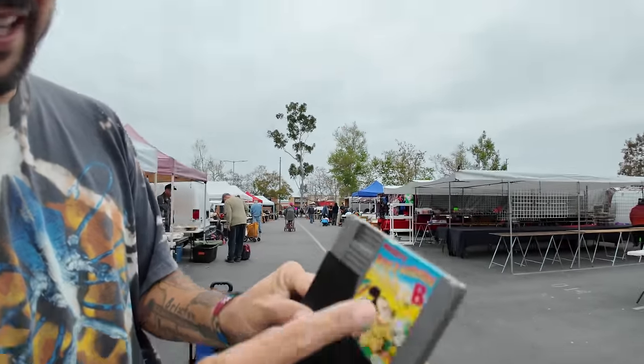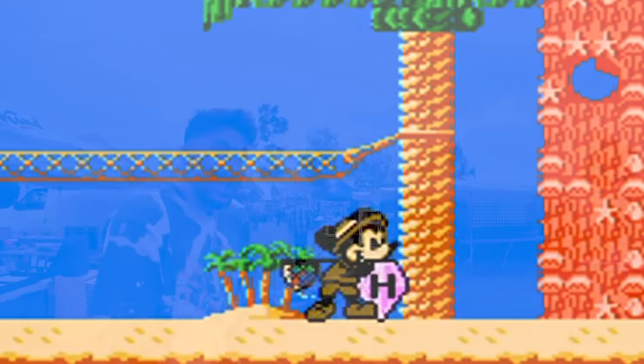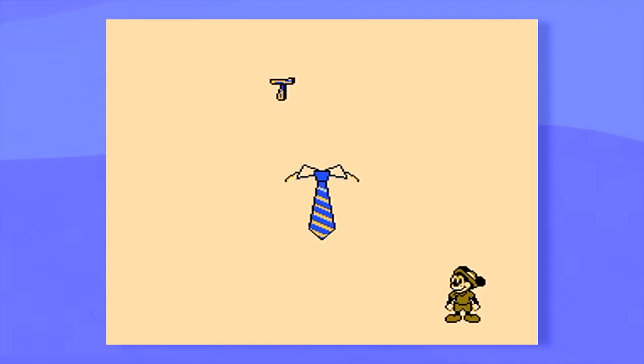But the surprise one of the bunch, Mickey's Safari in Letterland. I don't know why that B really confuses me there. The game's like a decent playing little platformer. And when you finish each level, the best part is, at the end of the level, Mickey will say, F, O, X, Fox! And they replay the sound effect multiple times. T, I, E, oh boy!